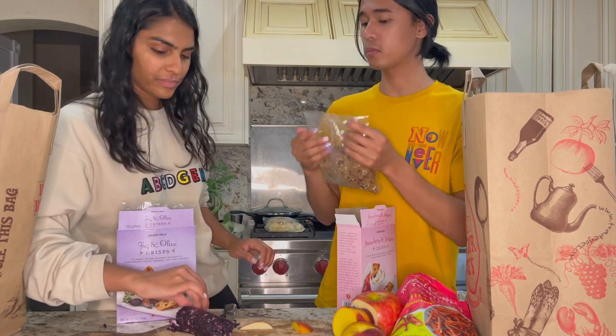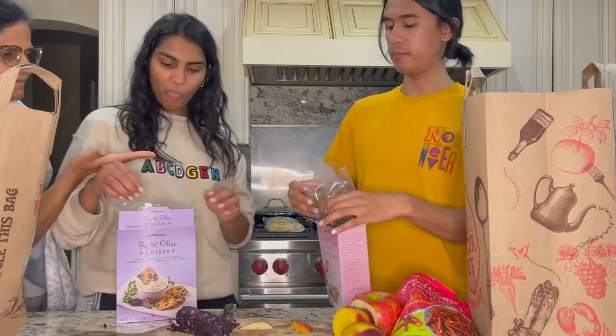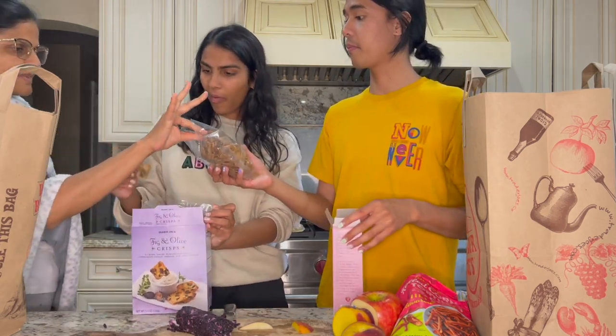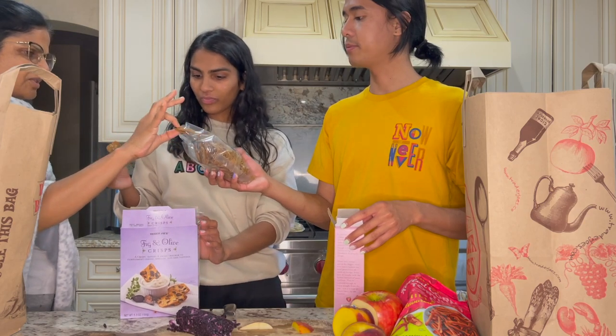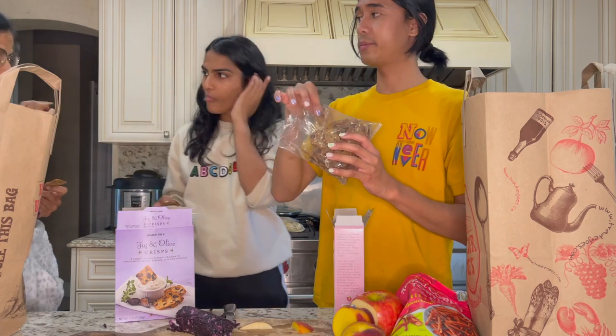Good, right? Okay, now we have it with this cheese. This one's big. These I like. Oh, I'm not sure about that one. Well, you haven't tried this. That one's strawberry and jalapeno. Jalapeno. You have to try it.